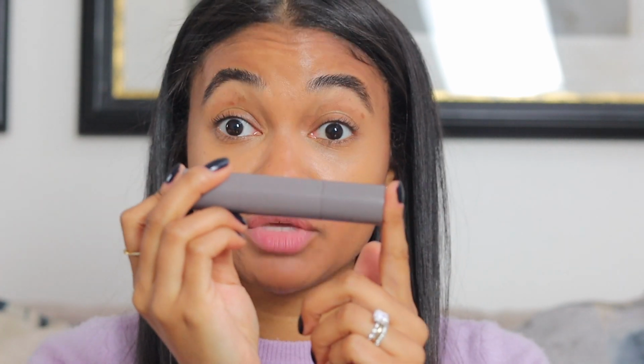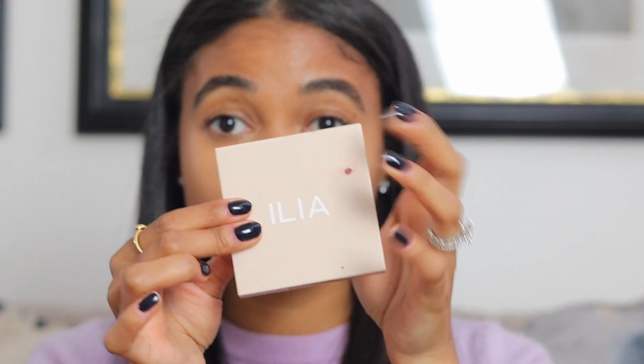But if I do go over my hyperpigmentation, I will go on with the Merit Beauty concealer foundation stick, and this is the shade Buff. I really like this for quick and easy when I'm just running out the door. For everyday life, I really can't be worried about my hyperpigmentation because that's just too much work. Next, I will go on with this.